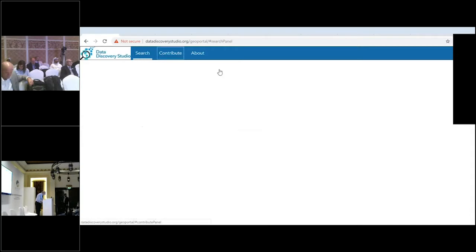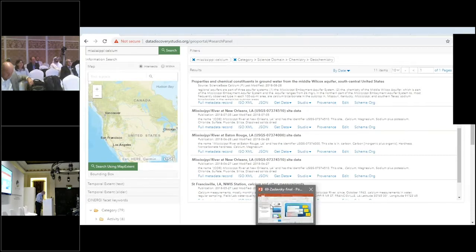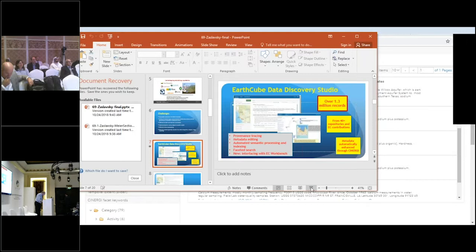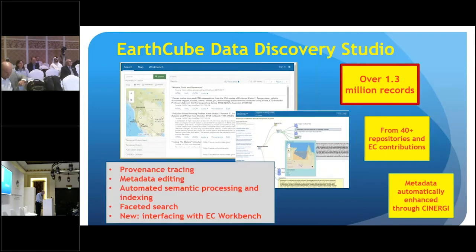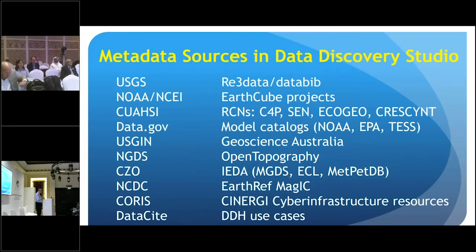So what else? You see that there are a few things that you can open here, and I will focus on some of them, such as Studio and Schema.org, a little bit later, but now back to the slides where I'll show you a little bit of the guts of the system. Okay, we've been here, and demo. And this is just a snapshot of the sources. There are about 40 sources, as I said, government sources and international registries of data sets and a bunch of NSF-funded sources.